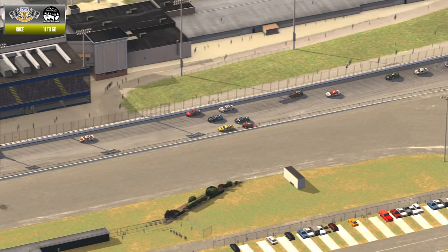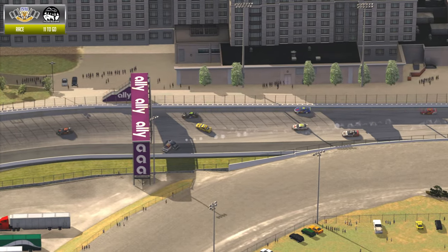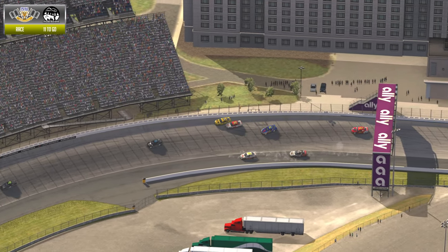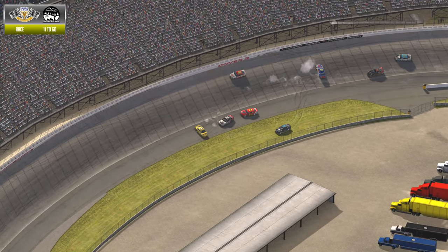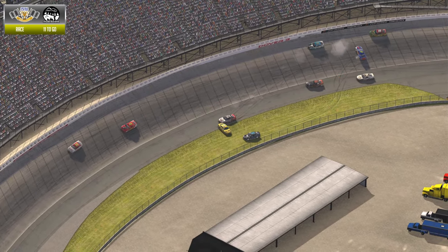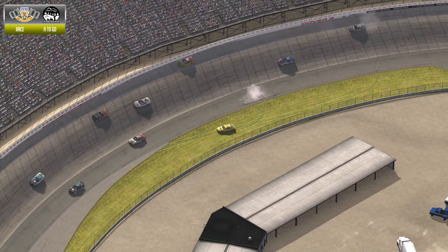Tatum gets loose, smacks the 96, actually somewhat recovers. And then he got collected again. Fournette's involved. That's the 99 as well. We got one car flying through the air, Tucker Wingo. And just to top it all off, gets another little tap right there. Brockton Packard. Yep, from Brockton Packard in 24.